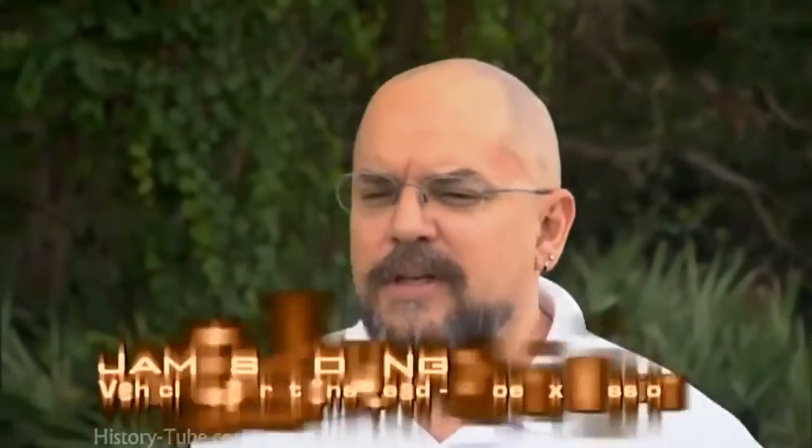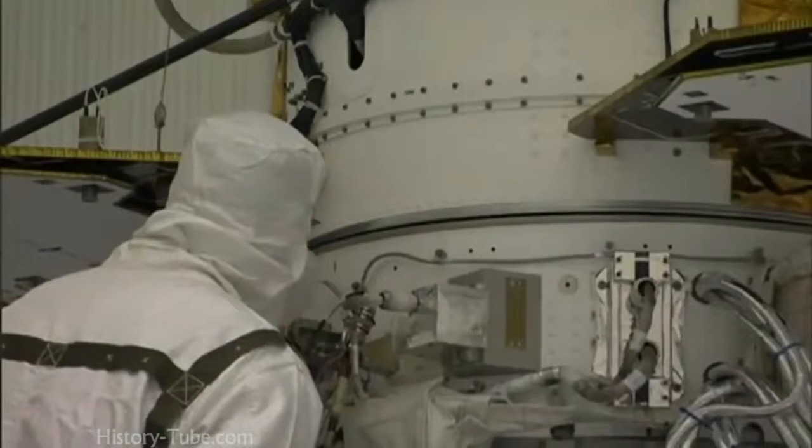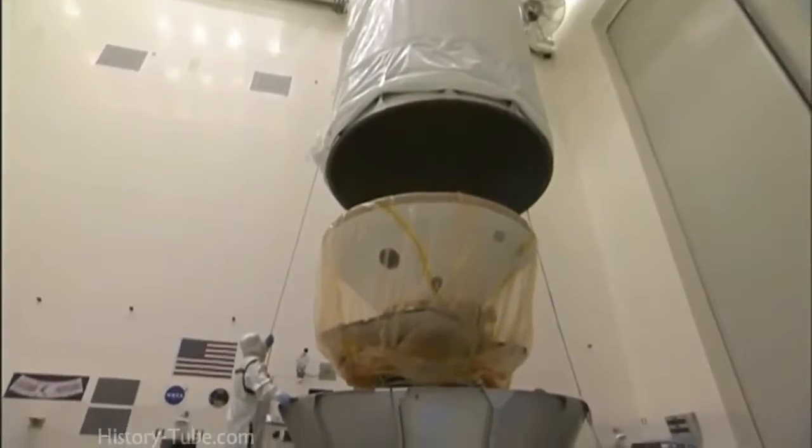This phase of the mission is basically the final checkouts and closeouts of the vehicle in preparation to mate it to the third stage and to transport it out to the pad and get it stacked on a rocket and, of course, get it launched.